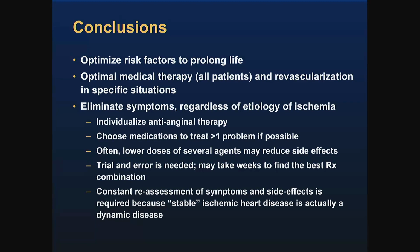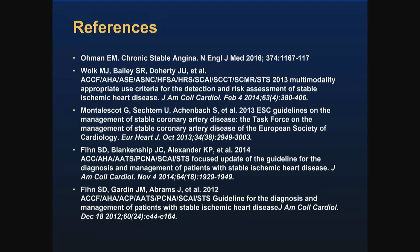And then patients do need constant reassessment of symptoms and side effects because stable ischemic heart disease is actually a dynamic disease and may be different from one year to the next. So never forget to ask a patient who has stable ischemic heart disease, really how are they doing in terms of their functional capacity, their exercise tolerance, and any symptoms. Here are some important references.